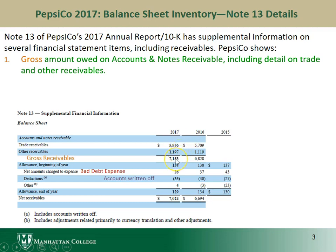So the gross amount that is owed to us on receivables is $7.15 billion. The allowance for uncollectible accounts is about $134 million at the beginning of the year, and it goes down to $129 million at the end of the year. Well, let's try to think about why.